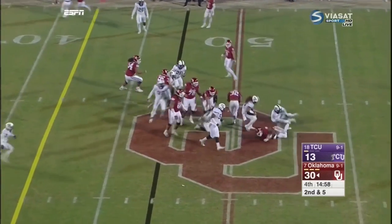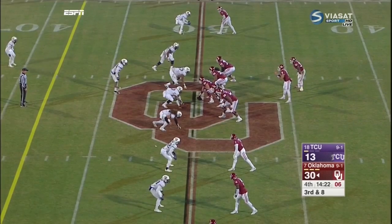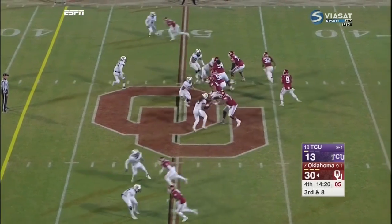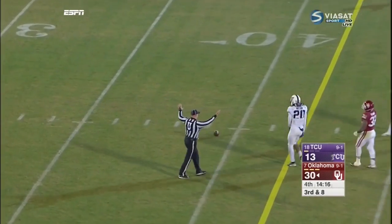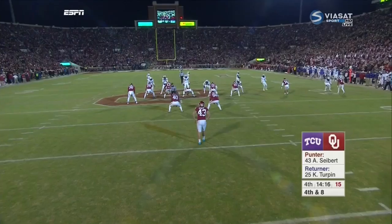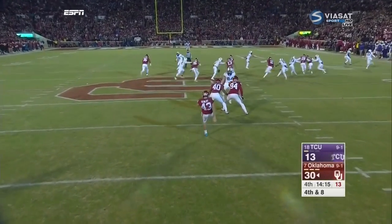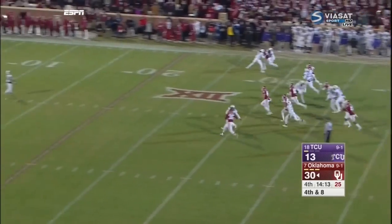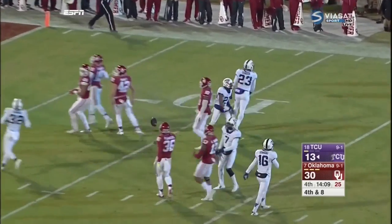Blitz coming on a running play, and it paid off for TCU. Knight throws over the middle high. It skips off the hands of Perine. Cavante Turpin had a punt return for a touchdown last week. They've done a nice job making him fair catch the ball as well tonight. He does around the 11-yard line.